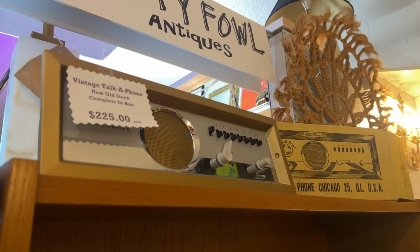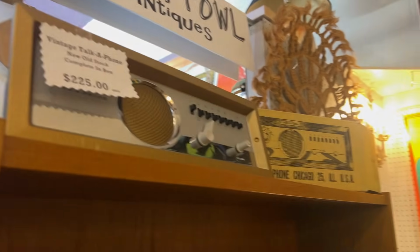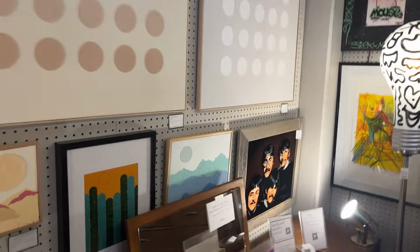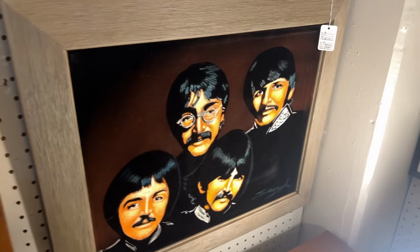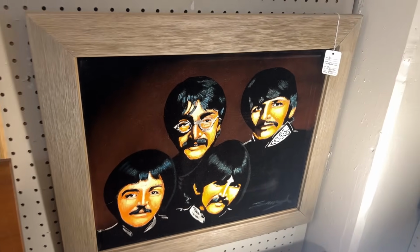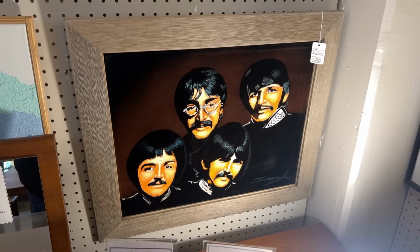Can't you see that in like an episode of Dick Van Dyke when he goes into the office and they call him in to talk to the boss? And we've got some beautiful mid-century modern artwork here. And I'm seeing the Beatles. Are those the Beatles in velvet? I think it is. It is the Fab Four painted in velvet. That's fantastic. They are asking $575 for that.